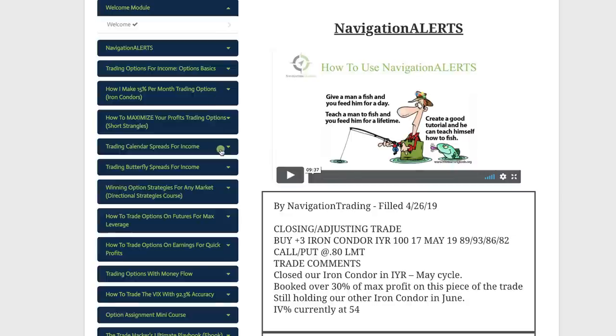From there, the next course I would look at is our directional strategies course, which is called Winning Option Strategies for Any Market. Within this, it's going to give you all different directional strategies. If you have an assumption that a stock or an ETF is going to move a certain way, we want to use vertical spreads. That allows you to define your risk and have a directional assumption, but still put the probabilities on your side, which is very important no matter what you're trading. Okay, so that would be the next step.